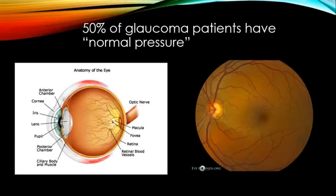It's basically a fiber optic cable gathering about 1 million nerve fibers that gather together and head back into the brain. And traditionally, glaucoma, we think of eye pressure. However, as you can see in the note above, 50% of the glaucoma patients have, quote, normal pressure.